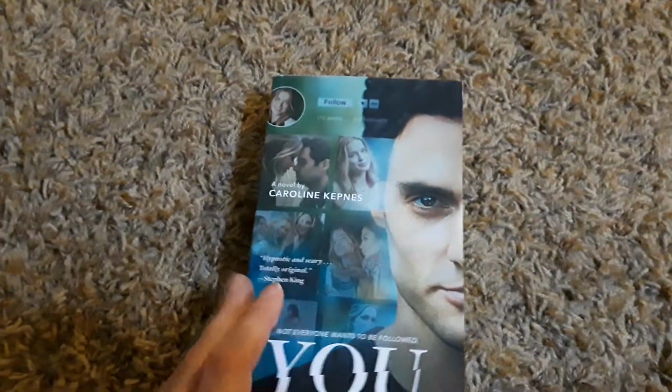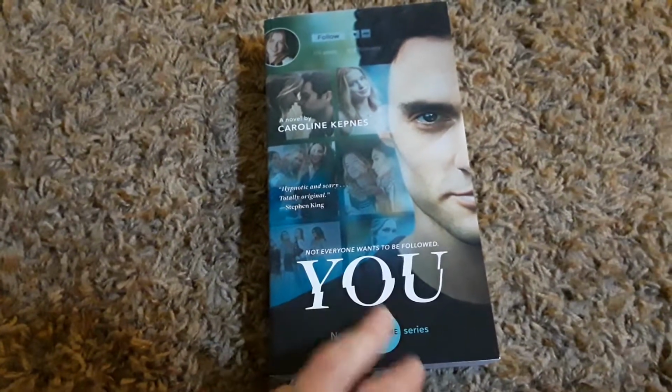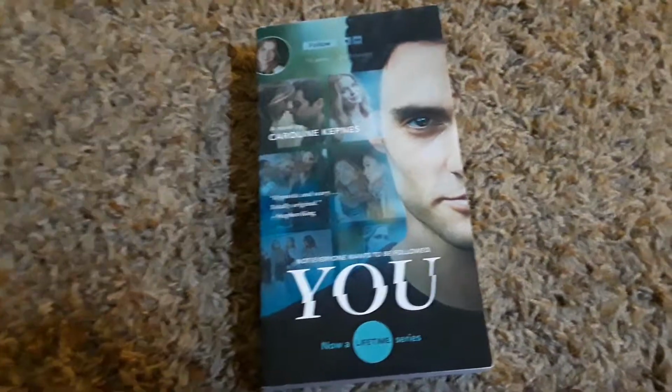So anyway, I have 3 more books to show you, and I'm going to try and do this quickly because I don't think I have a lot of time on my camera, and I've been blabbing for a while now. So these are just books that I bought with my gift cards.